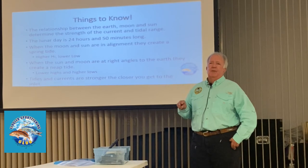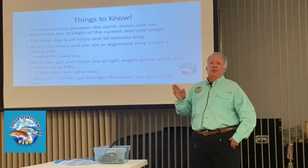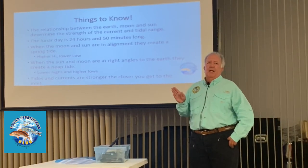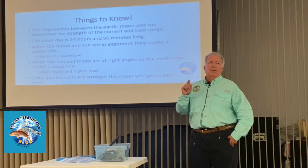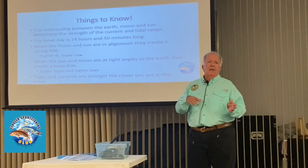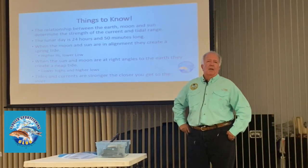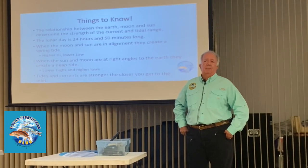If you're looking at that full moon up there, the sun, the moon, and earth are in line, and you're going to have the most aggressive tides. And when you have the earth, the sun, and the moon at 90 degree angles, you have less effect on the tides. So the tides are what they call a neap tide, which is lower highs and lower lows.